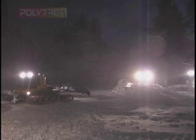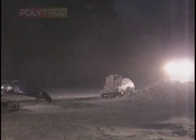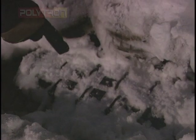The mountain of snow is so deep, the car must be pulled out. But wait, there's more. Look as the car pulls to a stop. As the snow is brushed away, you can see that the valve cover was removed, allowing snow and ice to contaminate the valve train and the engine block.